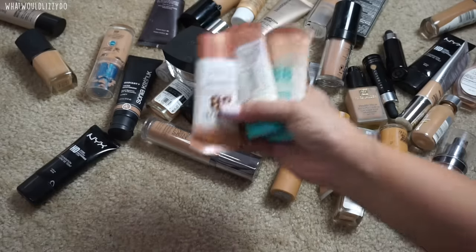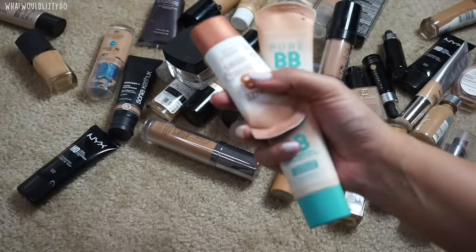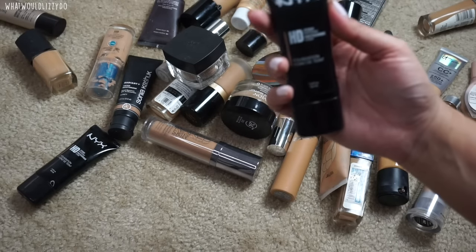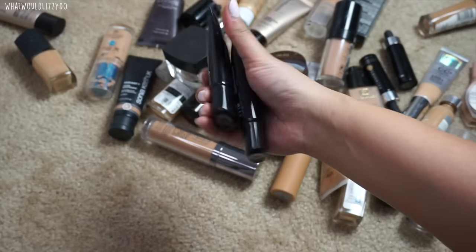You guys already know my Maybelline. I'm keeping all my Dream Pure BBs. I'm obsessed with this product. This is like my go-to. And then mixed in with the L'Oreal Pro Matte is a dream. The NYX HD foundation, I am not a fan of these two, so I'm going to get rid of them.